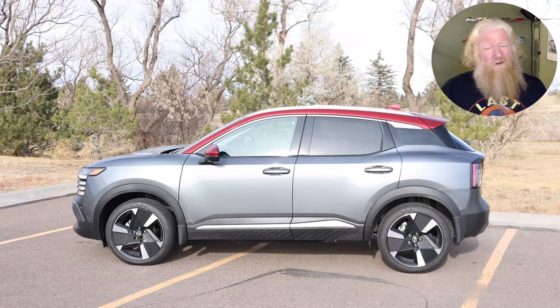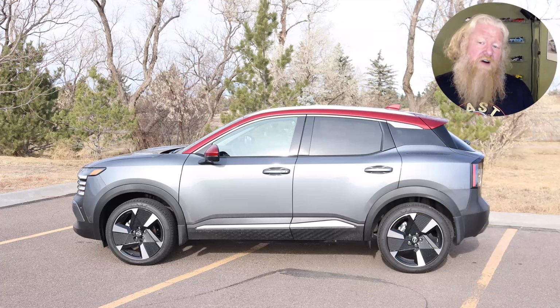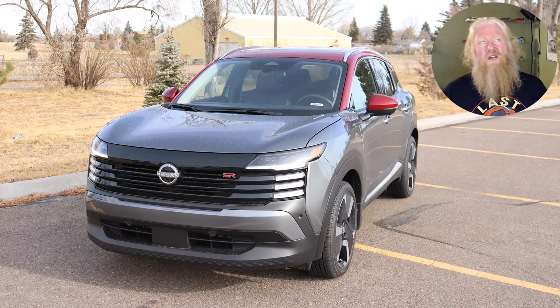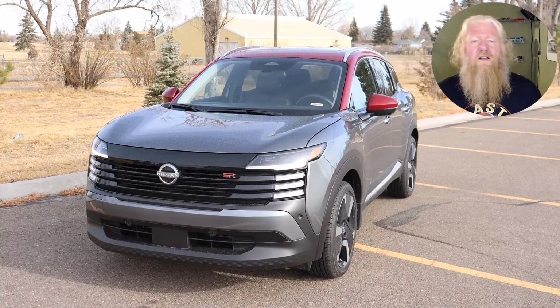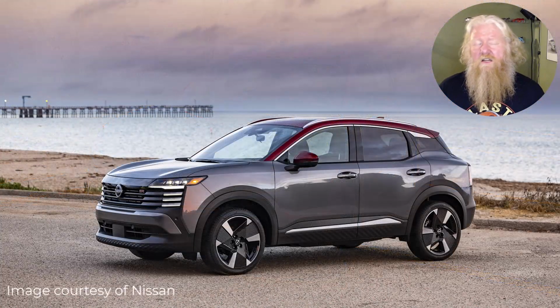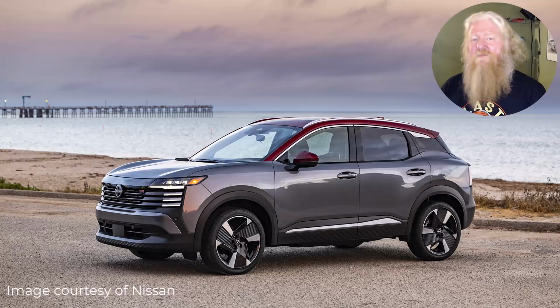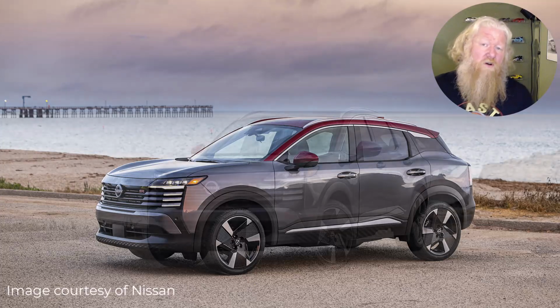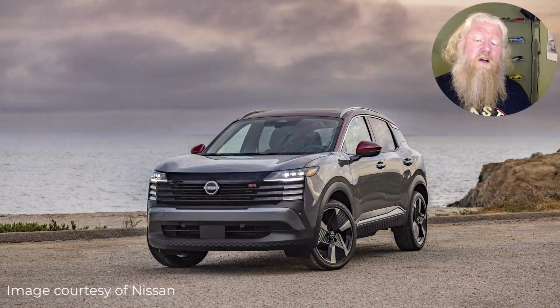So really interesting vehicle. I drove the top end SR, but I really don't think that all of the stuff it comes with justifies that $28,000 you'll spend on it. I really think that the 25 mark is kind of the sweet spot for this. Otherwise, you should be looking at something else, because if you can afford a $28,000 vehicle, you can afford more vehicle than the Kicks. So I would be looking at a next step beyond it.